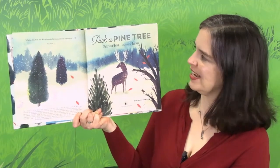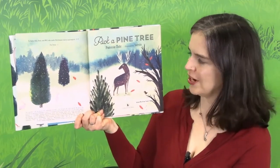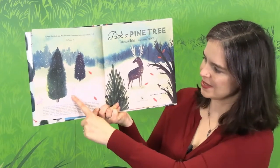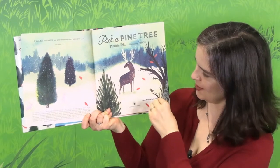Pick a Pine Tree by Patricia Toht, illustrated by Jarvis. There's our friend the deer, and oh, some little bunnies too. So cute.